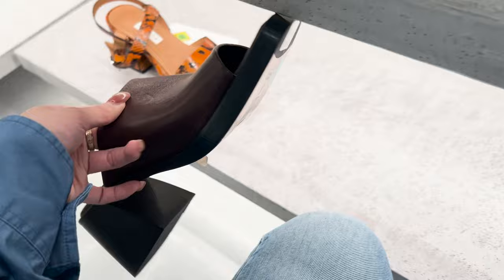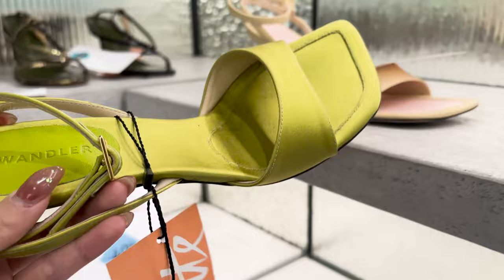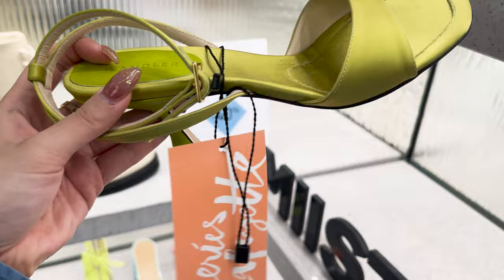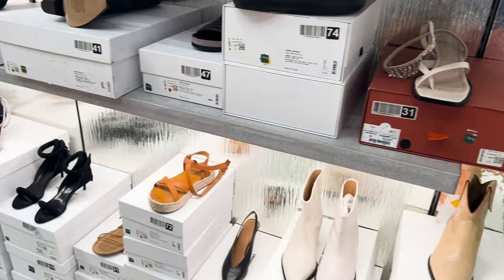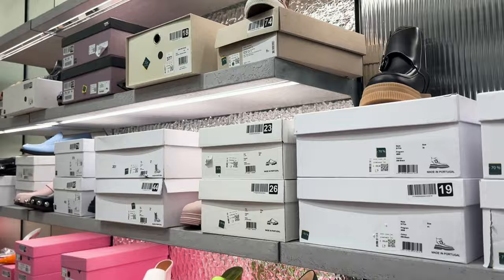I'm loving this color, Wandler, $4.95 with 30% off. I love the satin green, so pretty. This section is the deepest discounts. I see a little sign that says 70% off.